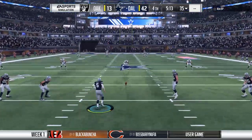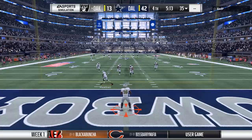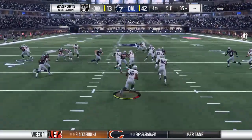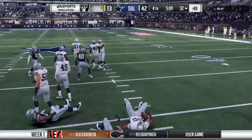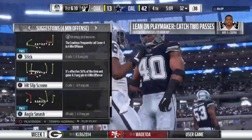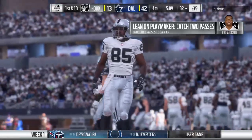Bailey now to kick this one away. That's fielded in the end zone. Solid return, pretty good field position. They'll start at the 32-yard line. The Raiders offense now making their way back out onto the field.